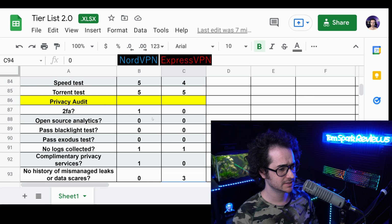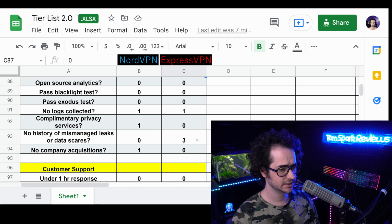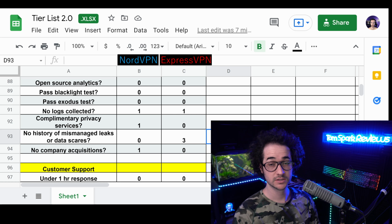Overall, though, let's see who wins here in the privacy section. So NordVPN got 4 points, and it looks like ExpressVPN got 4 as well. So actually a tie there.